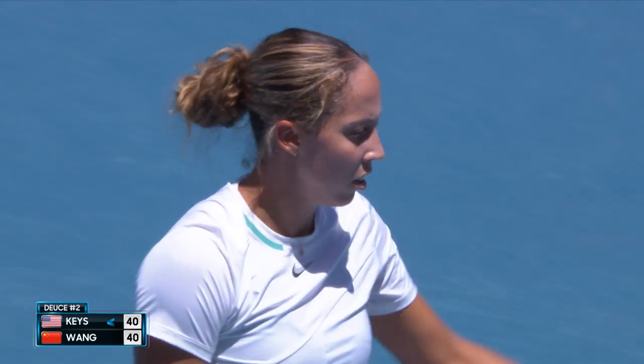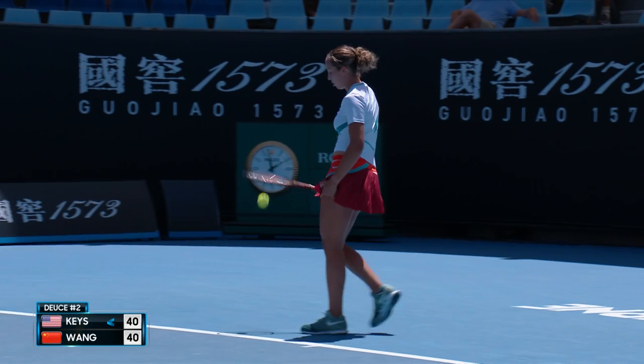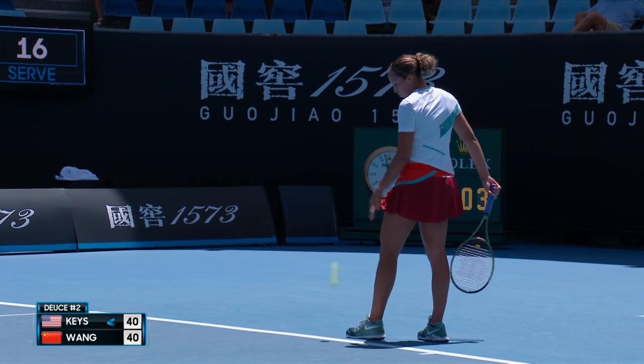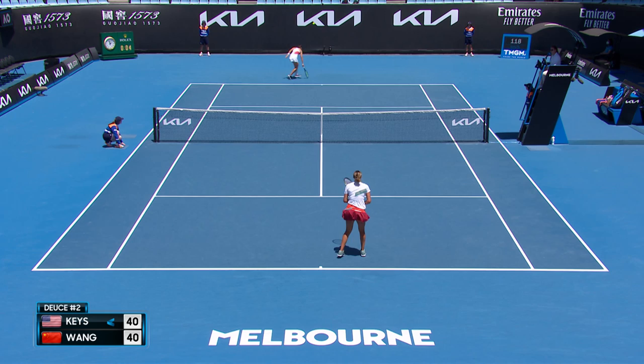Juice. Well, just a bit of a feeling out period here for both players. Because all summer it's been quite mild. We haven't had these warmer temperatures. Whether the lead up was in Sydney or in Adelaide, it was pretty cool conditions.